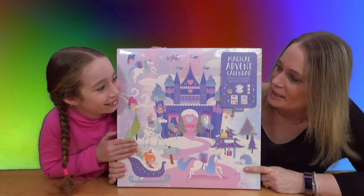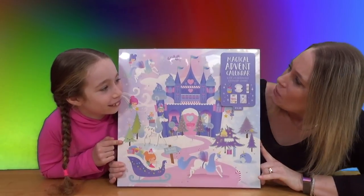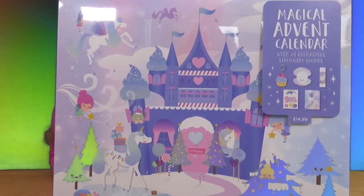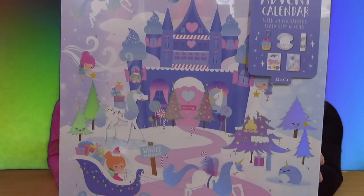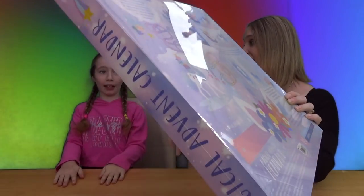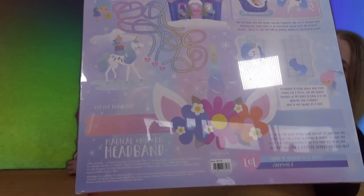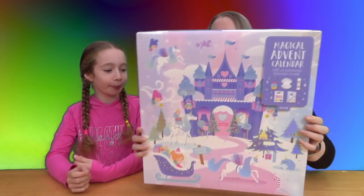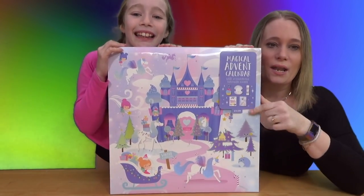So we're going to start our Advent series with the unicorn. It's the magical Advent from WHSmith. Unicorns, rainbows, ponies, fairies. It's loads of fairies, ponies, and unicorns, and also narwhals. You can make a unicorn headband at the back as well, and also narwhals and talking trees. I put a poll out to say which one you wanted to open first, and it was this one!